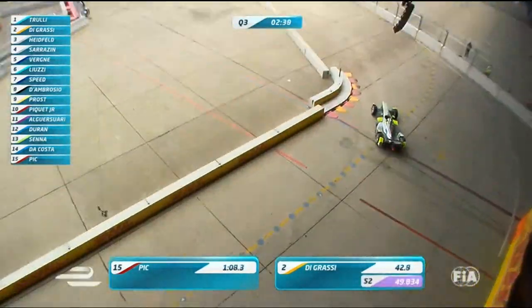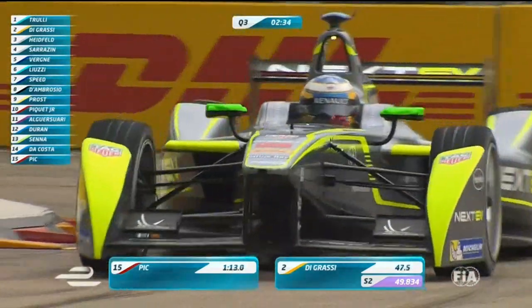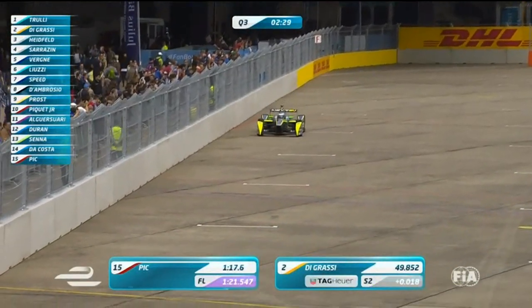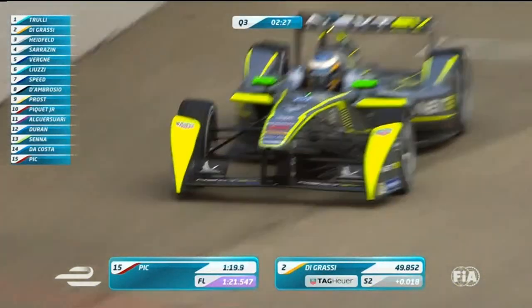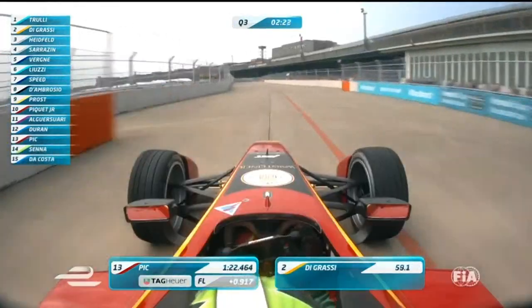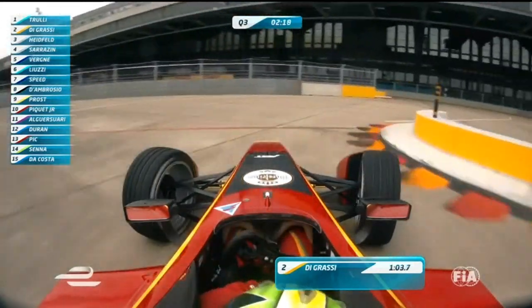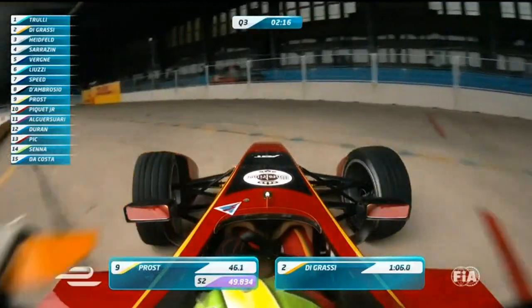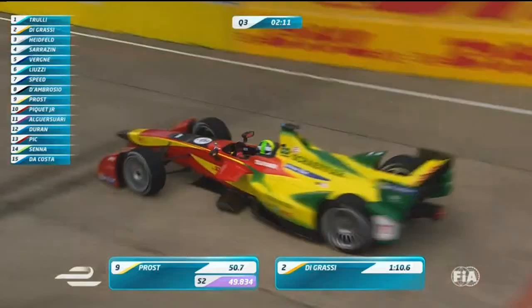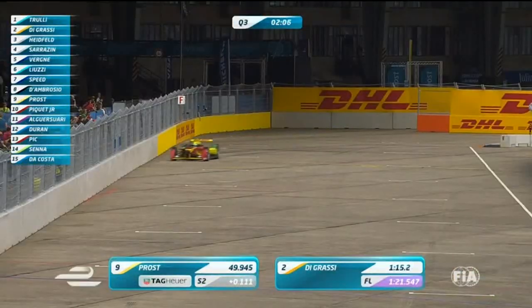So now, if he can just repeat the other two sectors, then he's going to be taking provisional pole position away. Here comes Charles Pic through the final corner now. De Grassi's lost a bit of time in the middle sector. Where's Pic going to go? Across the line. And it is 13th for Charles Pic, but now we're on board with De Grassi into the final sequence of corners. He's just fractionally slower. He's actually slightly slower than he was last time around, despite that best first sector of anyone. So it's all going to be about this final sequence of corners for Lucas de Grassi.